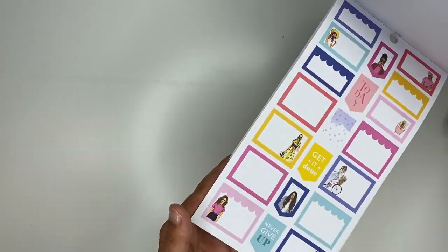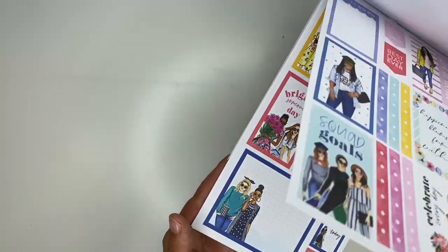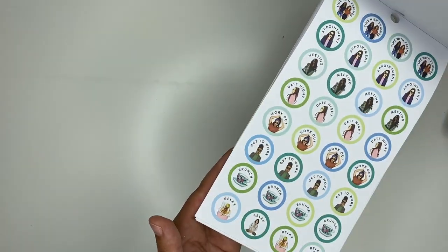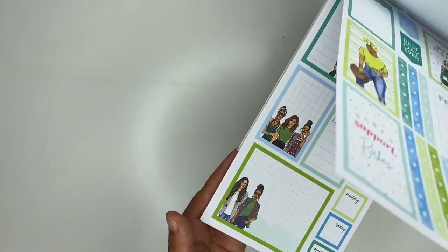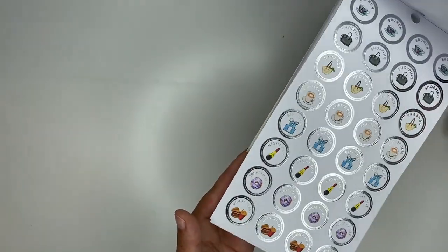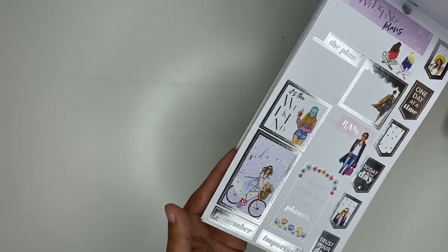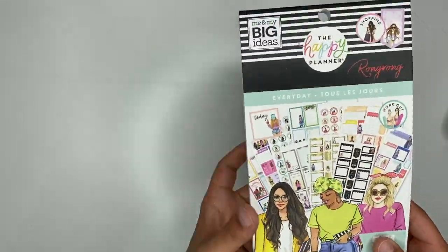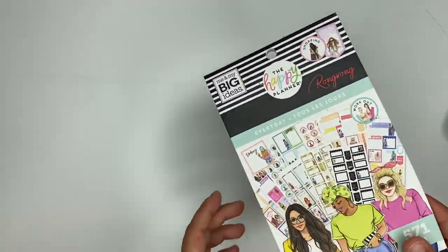I'm totally loving this sticker book. So many boxes. So there's that one. And then for planners, you guys, I've seen this one and I'm so pumped about this.